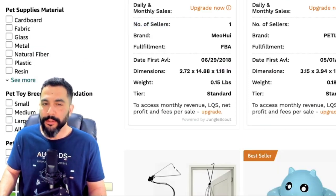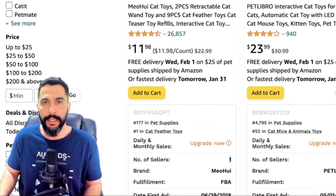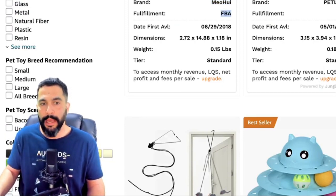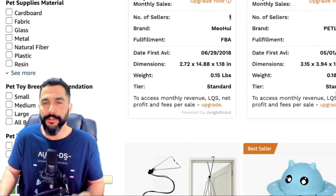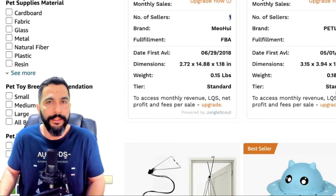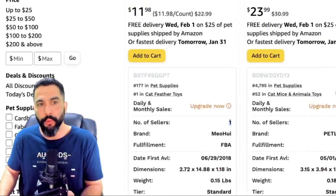Now, this helps you understand how many sellers are selling this item. Just because we're seeing a listing doesn't mean that only one seller is selling it. Then we have more information like the brand and whether it is using the fulfilled by Amazon business model or the Amazon merchant model, and more product information. But the main takeaway here is to understand how many sellers are selling this item. If you see only one, then this brand is probably protected and you will not be able to dropship this item. And let me show you what I mean by that.